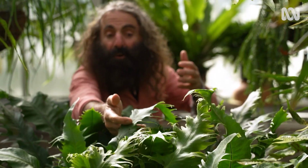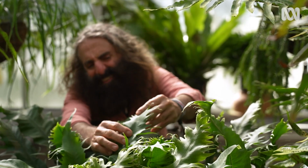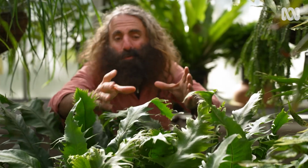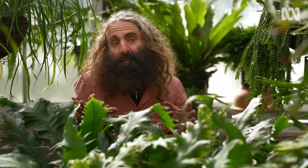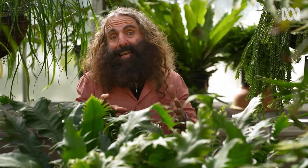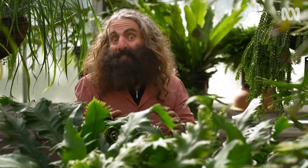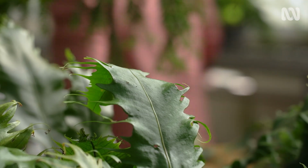I love this variety, labatum. With its shaggy, frilly, strappy leaves, it's really quite lush. Now, it's an epiphyte, but it will also grow in a hanging basket. And there's plenty of epiphytic soil mixes out there for you to choose from.